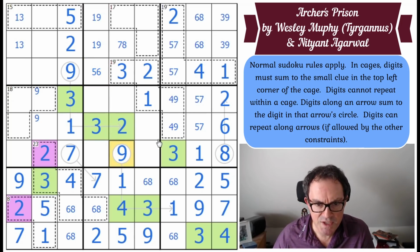Can anyone see if that's resolved? There must be a 4 in the 17 cage, which has to be in that domino there, which means there has to be a 4 in one of those two squares.